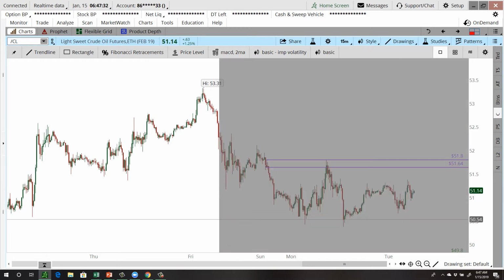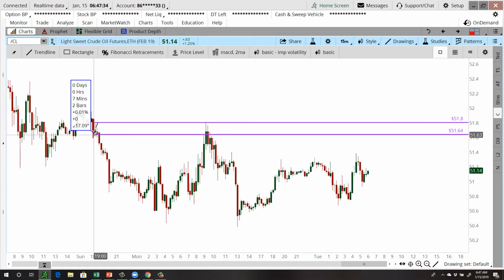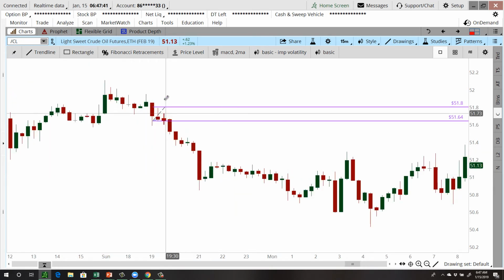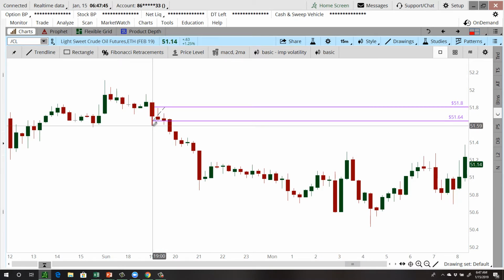And the level that we looked at in crude, I'm going to spend a few minutes and explain this level, because this is an important little lesson to talk about. And we talked about it in our live trading room. The thing I wanted to highlight here is these wicks are important. Think about these wicks for a minute.